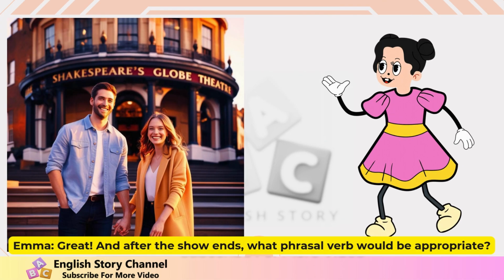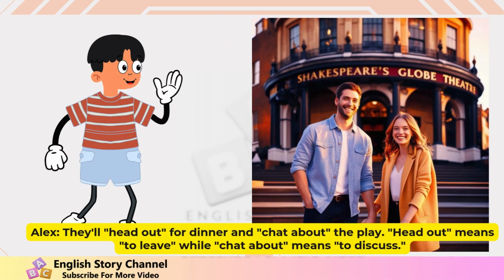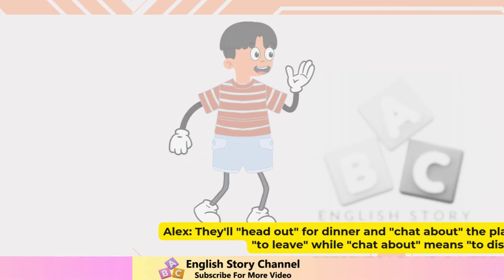Great. And after the show ends, what phrasal verb would be appropriate? They'll head out for dinner and chat about the play. Head out means to leave, while chat about means to discuss.